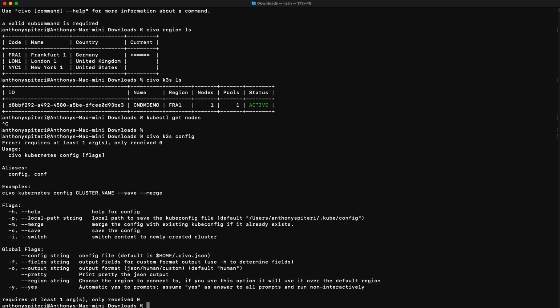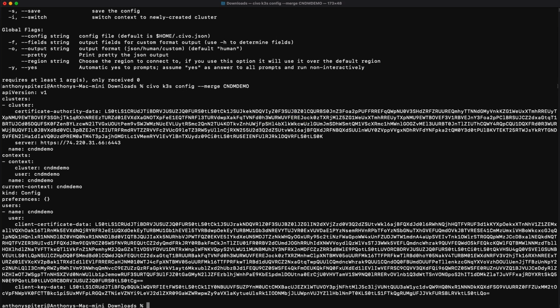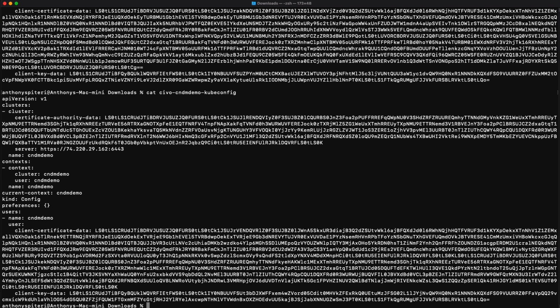Okay, so we're going to do a merge, and we then give it the name of the actual cluster itself, so cndm-demo. Enter on that. Okay, there we go. So that's effectively there. It's the kubeconfig. In fact, if I do a cat on the Civo, look here, cndm-demo config, it's effectively the same thing there.